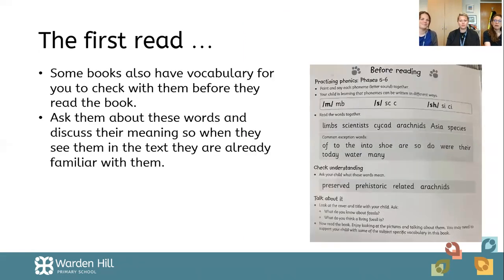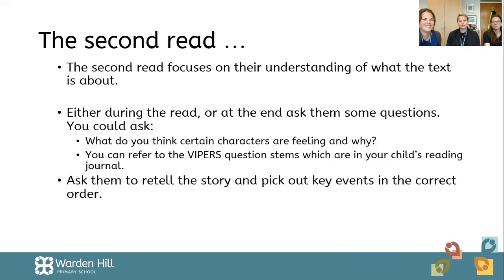For the first read, some books also have some trickier vocabulary, so don't be alarmed as the children move through the different phonics phases. If there's some vocabulary that might be a little more challenging, talk to the children about these words, look them up in the dictionary, have a look online, and discuss their meaning. So when the children see these words within the text, they're already familiar with them and they have a good understanding of what they're reading, and they're also able to explain what they've read. That's really important.